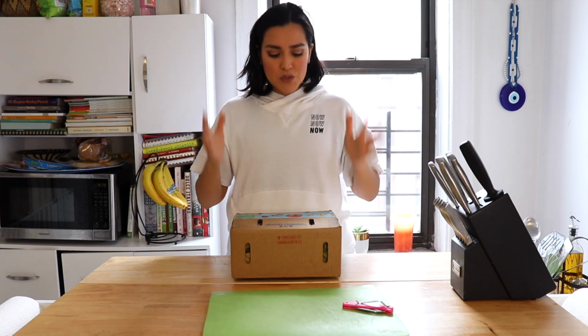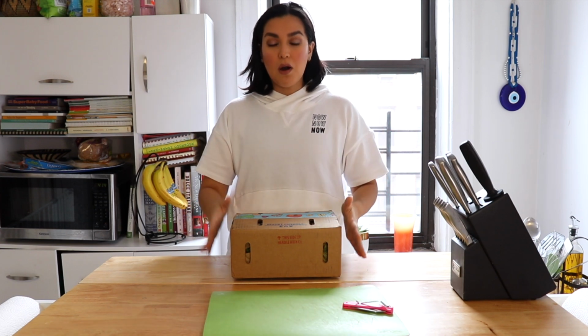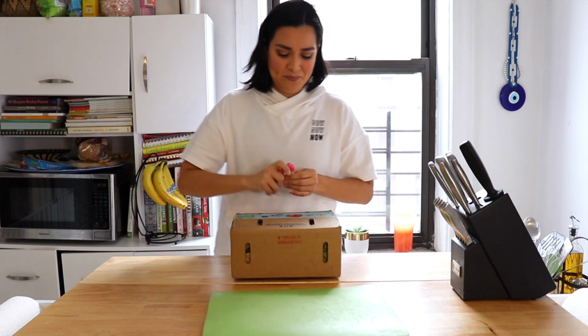I had to try it. Because of that coupon, I was able to get, I think, 15 or 20% off. So this box is the small box. It was overnighted, and it was, I believe, a total of $99. So let's open it up and see what's inside, because I'm really excited.